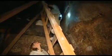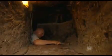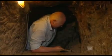Back in the pyramid, this is where the adventure gets even more exciting. You're right up there. It's a bit steep. Yeah, I'm fine. Sort of, yeah. Up a steep, unstable ladder into a tiny, claustrophobic corridor.